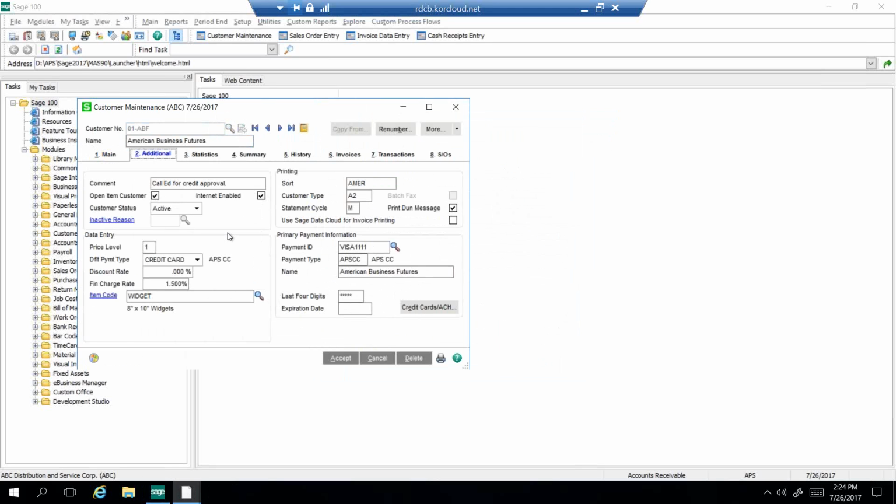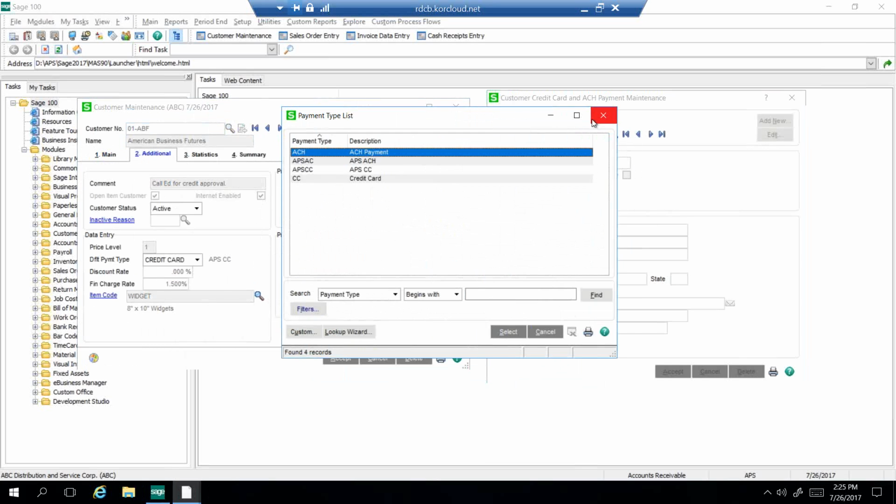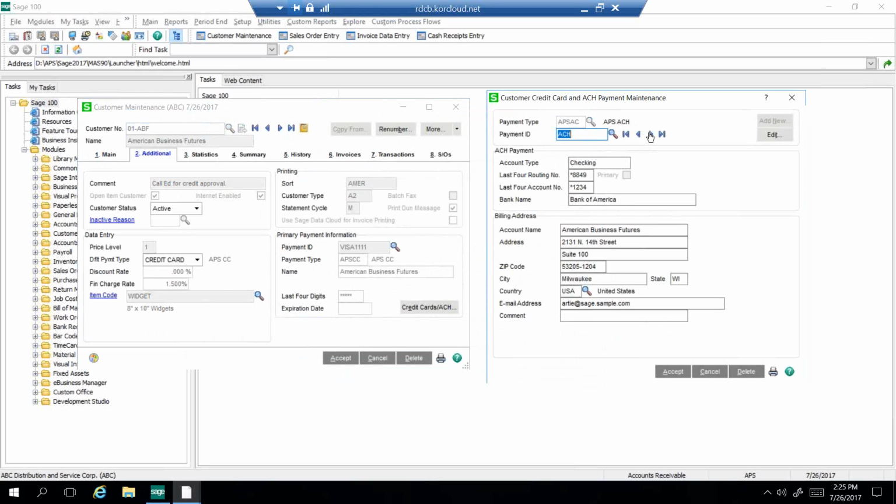So for those of you that have not used Sage in the past for credit card processing, this is basically where Sage allows you to enter as many credit cards per customer as you need to, and you can use as many card brands as you need to as well. It's very simple. You can see that once you set up your payment type, you're able to create the credit card information. In my case, I'm not given permission to add new cards, but I'm able to edit. So I can change, for example, the expiration date or the billing address.